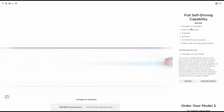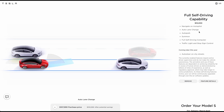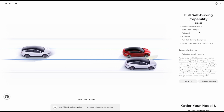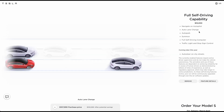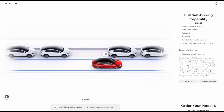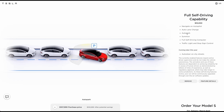So full self-driving: this is Navigate on Autopilot, an amazing feature. Auto lane change, also an amazing feature. Just by hitting the blinker, even when you're in autopilot, it will automatically move over. Auto park, excellent, especially if you're not very good at parallel parking. It literally does the whole thing for you.